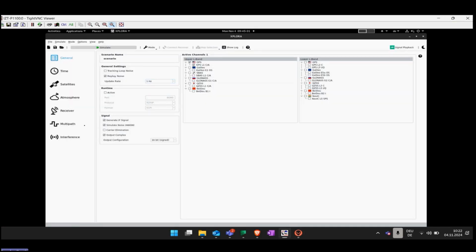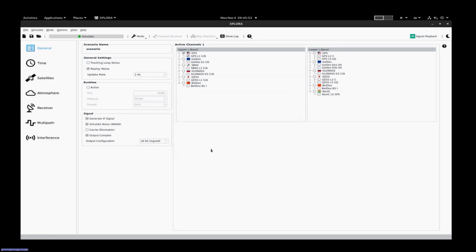And this screen, as you see here, is from my laptop that I use for the meeting, because on the signal generator, I don't have the connectivity for the Teams app. I have a remote desktop connection to the signal generator. So maybe I can make this a bit bigger. Then you should be able to see it. What you can see now is the main user interface of our GNSS simulation software, which is called Explorer, and as I said, runs on the S1000 signal generator platform.